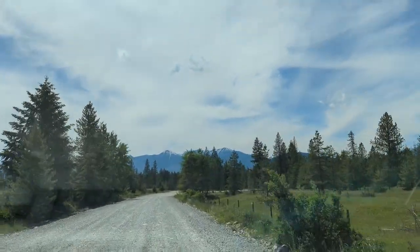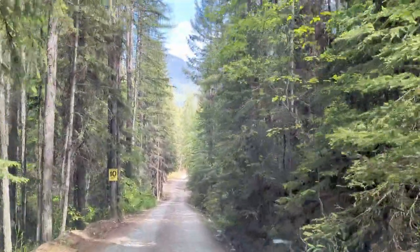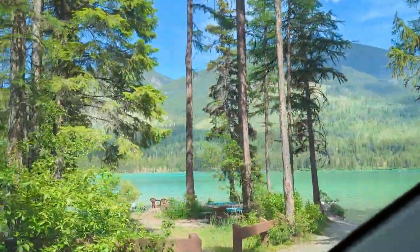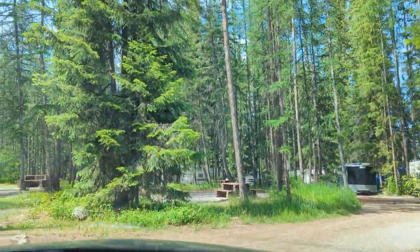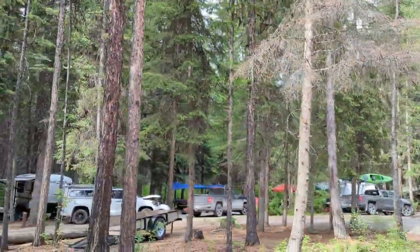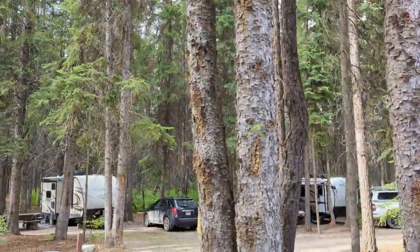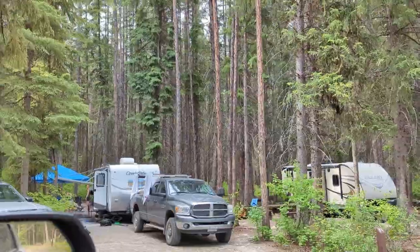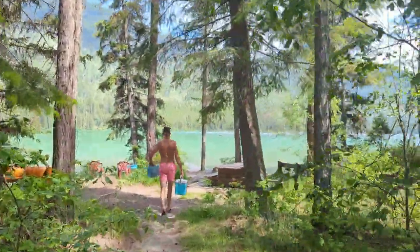After unpacking and getting settled, the weather was still hot, so it was time for a lake swim. We made our way to Whitetail Lake, about 45 minutes from Invermere. We heard the water here was supposed to be a beautiful light turquoise color, and upon arrival, we were blown away by the brilliance of the water. And we were also greeted by a gorgeous 30-site campground. So if you're looking for a hidden gem campsite in BC, this one looked fantastic at only $15 a night.